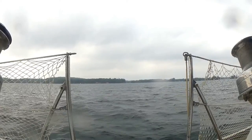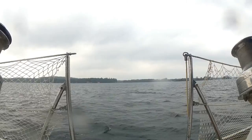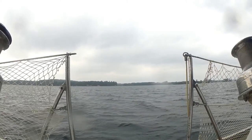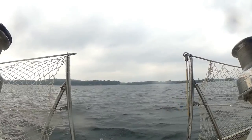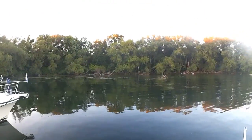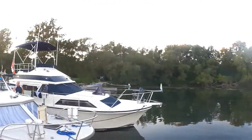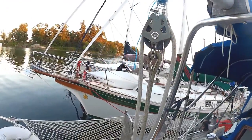Central Grenadier Anchorage and docks. So just have to dodge those islands, dodge a bunch of rocks, drag your keel through some mud, and you're there. Easy. So. Over there, though, with the lily pads, it's just so pretty.